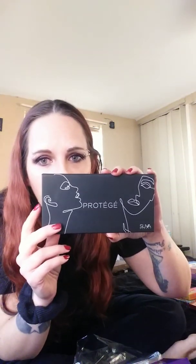I'm going to go through these quickly, and then I'm going to get them all put back up, and then I'm going to go and check the mail and do some chores I need to do. This one was this month's. Last month's. This is the Huda Beauty Protege palette.